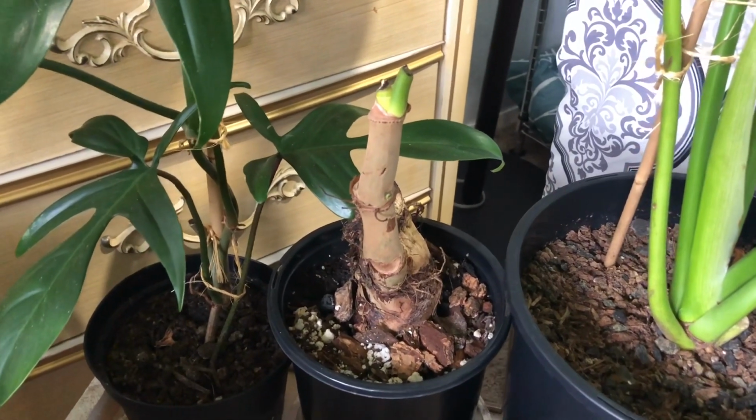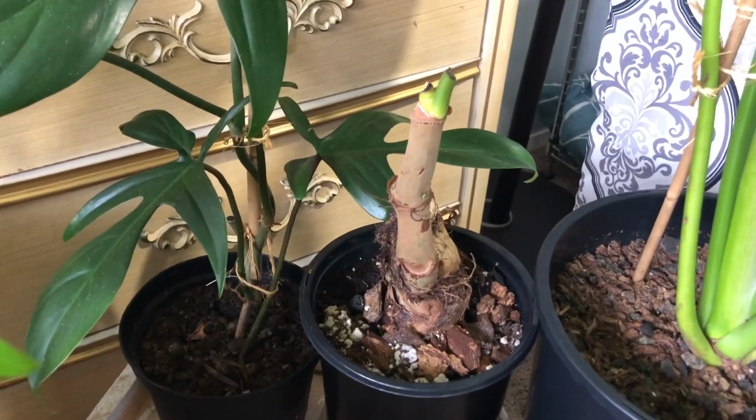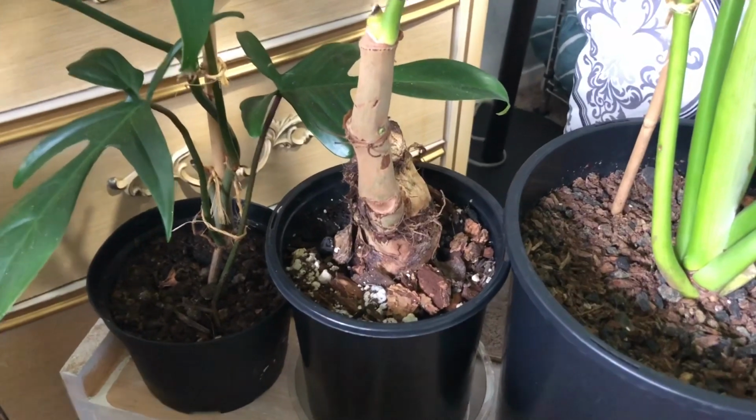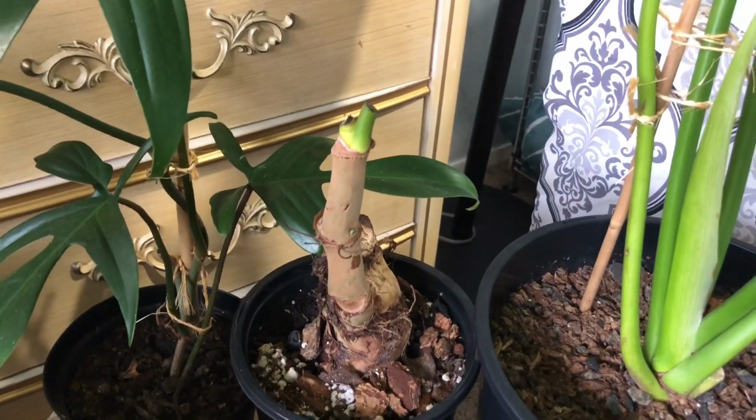It was the Philodendron Regeptulatum. Sorry, I'm shaking from laughing. Yeah, I'm not having good luck with him, obviously, because you're staring at a stump.